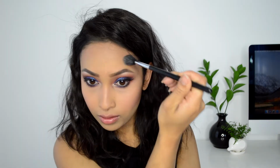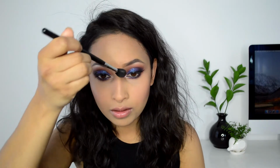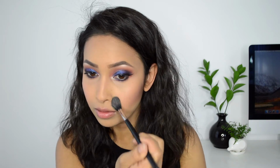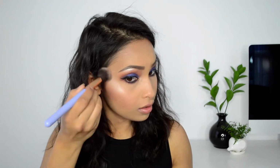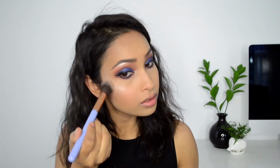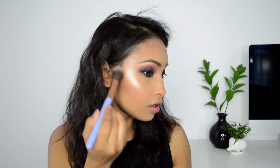I forgot to set my under eye concealer, or my under eye in general, so I'm just using a setting powder to set my under eye and the problem areas that I have on my face. Lately, I have been enjoying highlighting my face with eyeshadow, so I'm just picking up the same pearly color that I used to highlight my brow bone and inner corners of my eye to highlight my face as well.